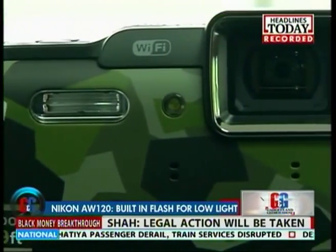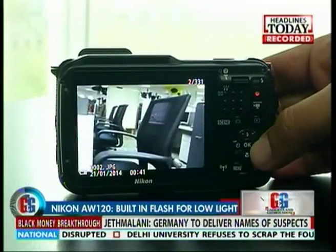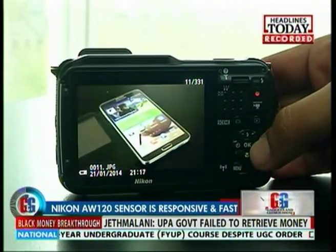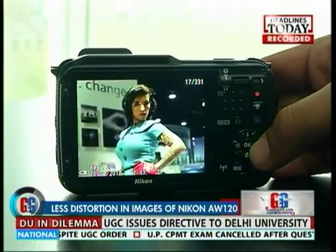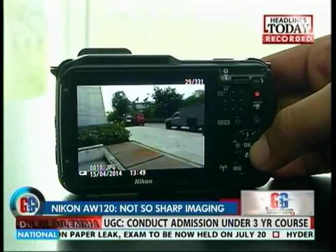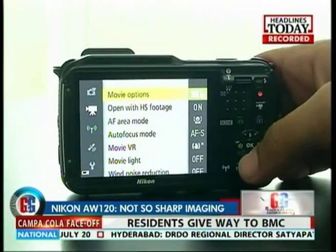There is also a built-in flash for low-light photography. The image results are brilliant on the AW120 as the sensor is quite responsive and fast. There is very little image distortion while clicking images and also while zooming into an object. Images have good color reproduction but could have been a bit sharper. However, they are good for sharing on websites.